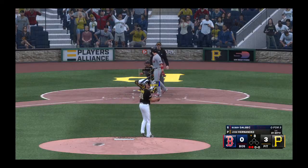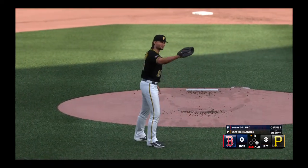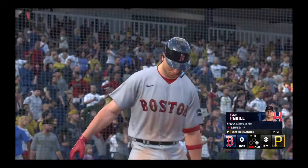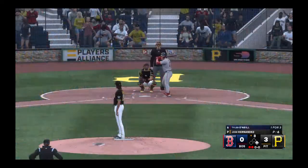And he walked him. Close pitch there, but you got to forget about that call if you're out on the mound. You can't let it affect you going forward. You've got to get out of the inning first, and then if you want to be frustrated, take it out in the dugout.